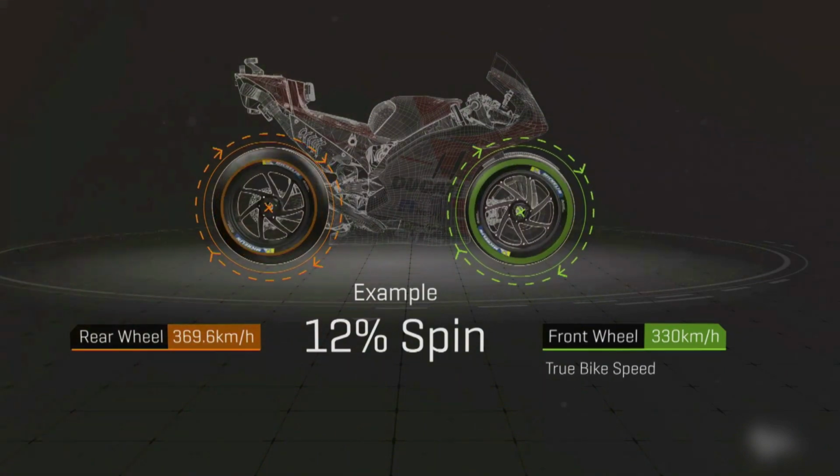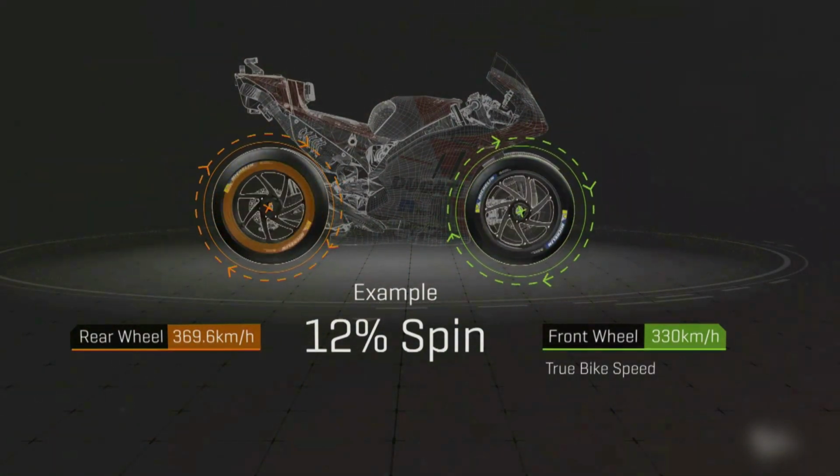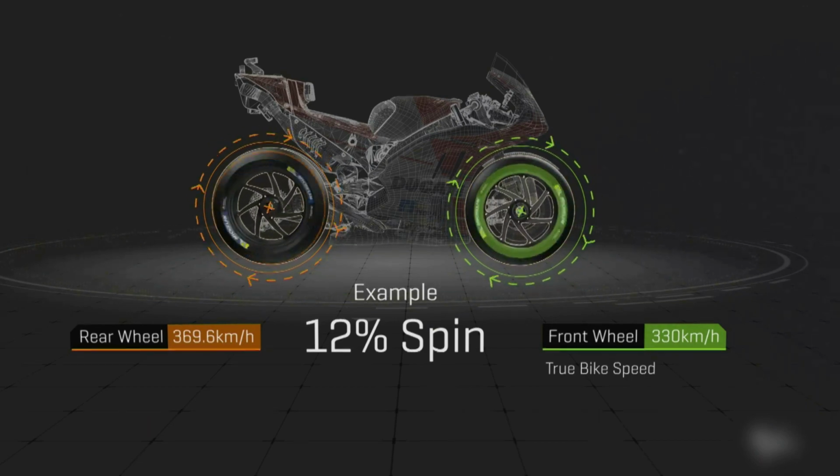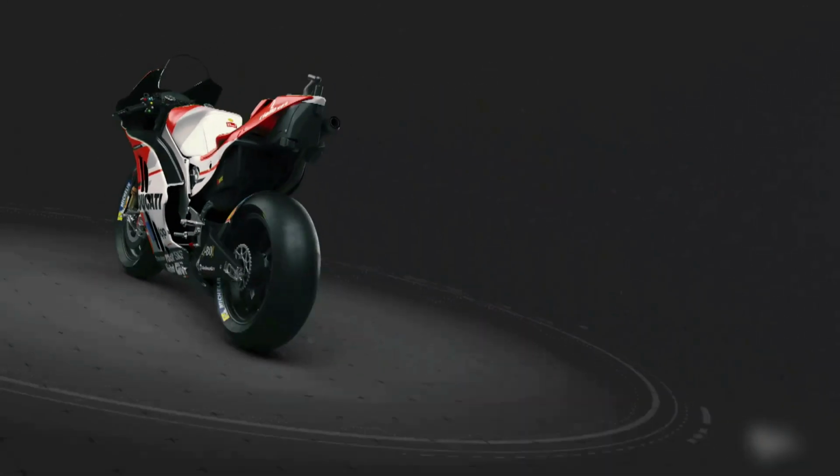If the bike is travelling at 330 km per hour, the front wheel spins accordingly. The rear wheel, however, is spinning 12% faster at 369.6 km an hour. So we get that forward thrust that we've been talking about. And that's rear wheel spin in MotoGP.